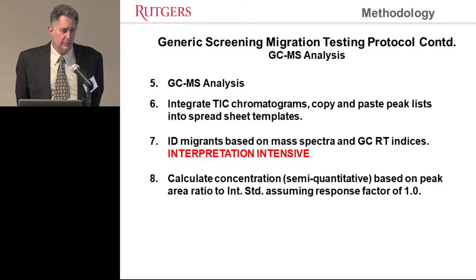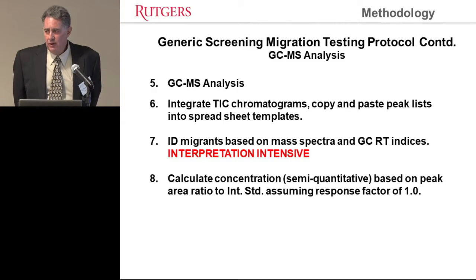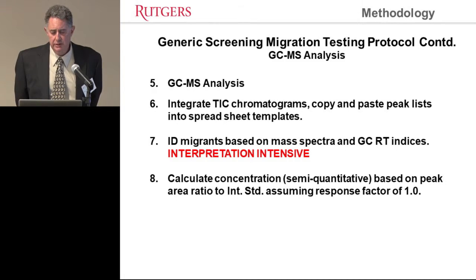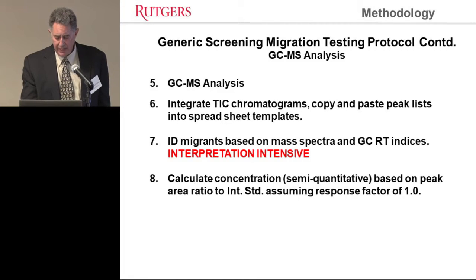And a lot of it comes from the companies that we do work for. They give us samples, we run them, we document the spectra, and we archive it, and we periodically publish a lot of this information as well. Then we calculate concentration. It's done by peak area ratio to one of the matrix spiked internal standards, and this is semi-quantitative. We assume a response factor of 1.